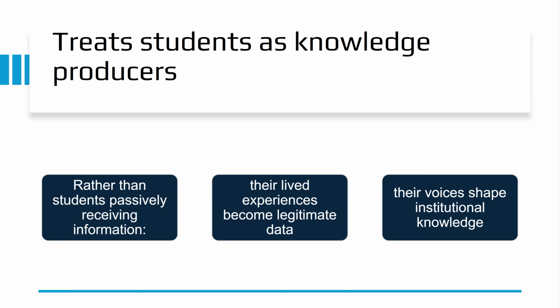So at the core of critical information literacy, authority is constructed and contextual and not solely held by institution or professional. So including the student voice and a range of student voices was really, really important to the project and its success. Next slide, please.